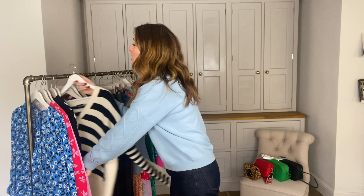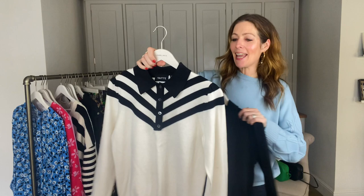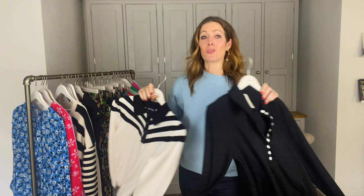And these are great because these will actually go to work as well. So lots of jumpers are very casual. These two, yes, they're casual, but they sort of have a semi-shirt look to them. That's because they've got a collar. Both of them, incredibly flattering.